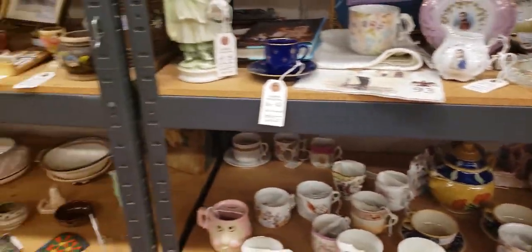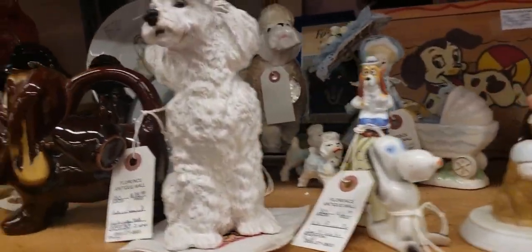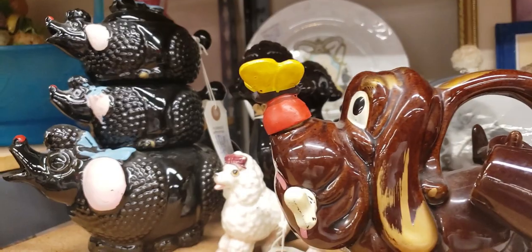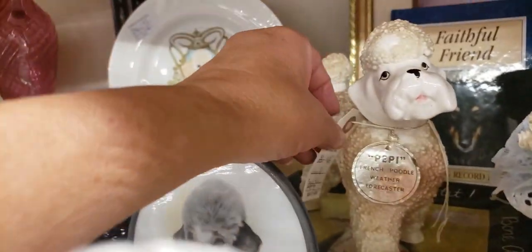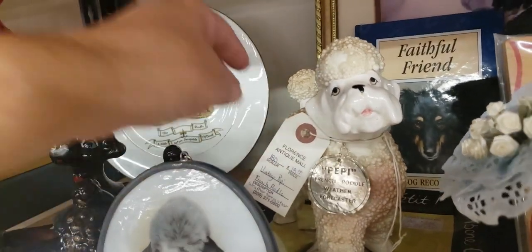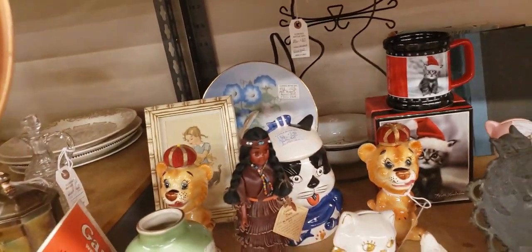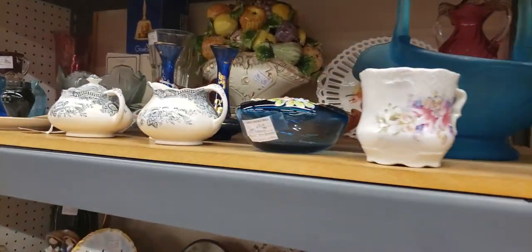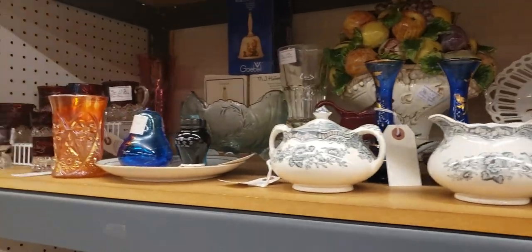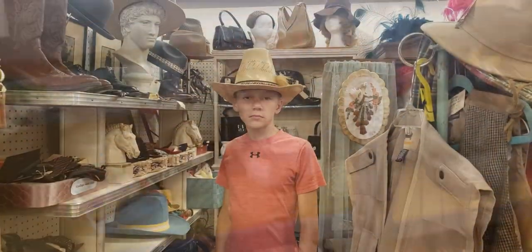Today must have been just a lot of Napoleon items. Very unusual stuff. Oh my gosh, this poodle said it was a thermometer poodle or a weather forecaster. Very neat. Just scanning, scanning, scanning. I know in here I found some mustache cups.